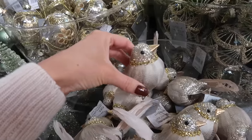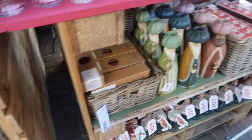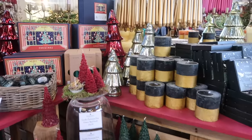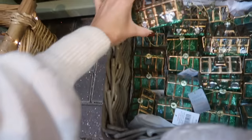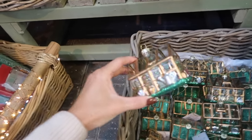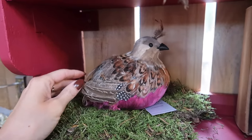Gisella Graham. We've got some very cute little robins. I think my mum will like those. Oh my goodness, there is a little greenhouse. That is adorable. Oh, I think we're going to have to get one of those. The pheasant who had one too many pies.